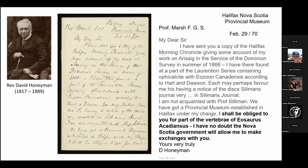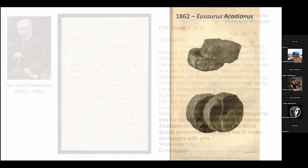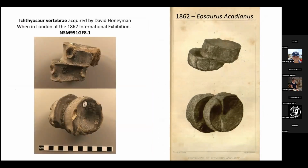And then also doing other historical work here at the museum in Halifax, I found these vertebrae, which David Honeyman talks about in his writing, and he describes that he purchased or acquired these when he was in London at the 1862 International Exhibition. So these ichthyosaur vertebrae look an awful lot, now, there are notable differences, but they look very similar in general orientation and structure to Eosaurus vertebrae. The Eosaurus vertebrae, I believe, are still at Yale, so I don't think these are the same thing, but just interesting to note that when David Honeyman wrote that letter, he had among his specimens things that he thought looked similar. So that's the story of Marsh and Eosaurus acadianus.